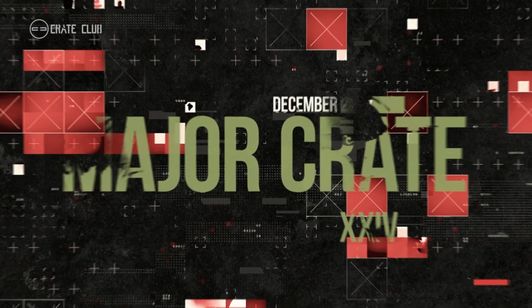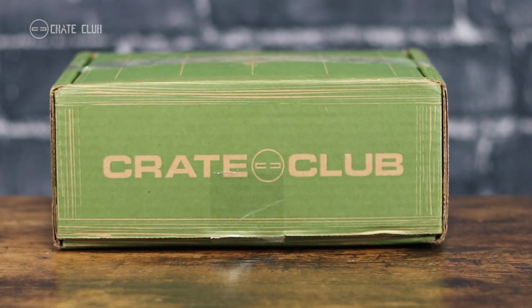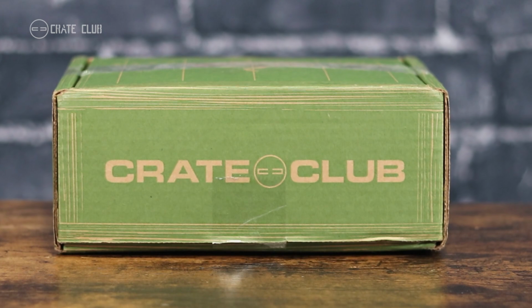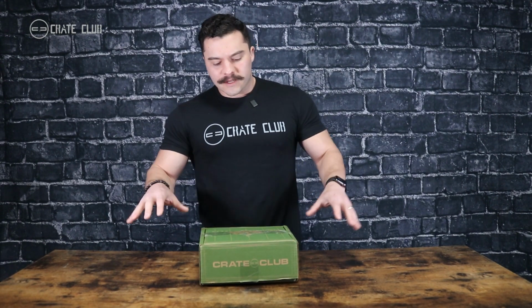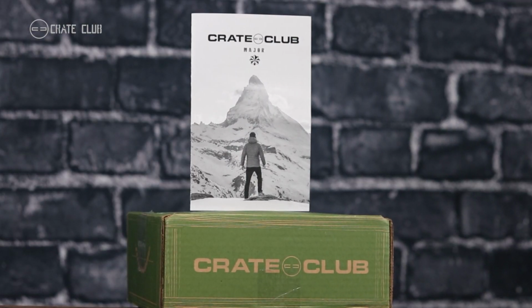So, with that being said, I have supply drop number 24. As always, this is the Major Crate. Let's get started. All right, don't be fooled. Our major crates are normally in larger boxes than this one. This is all the same bang for your buck. We've got a ton of stuff in here. It's just in a smaller box.